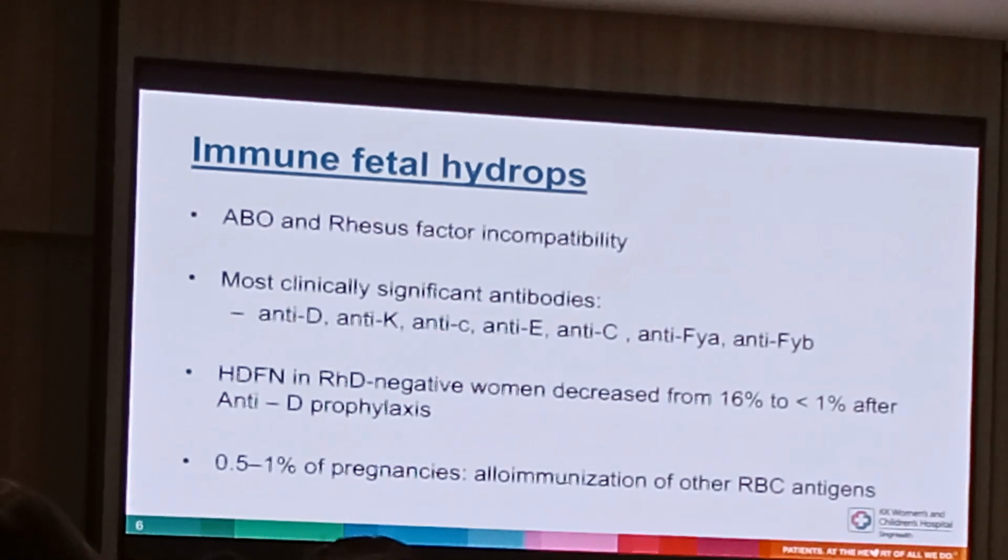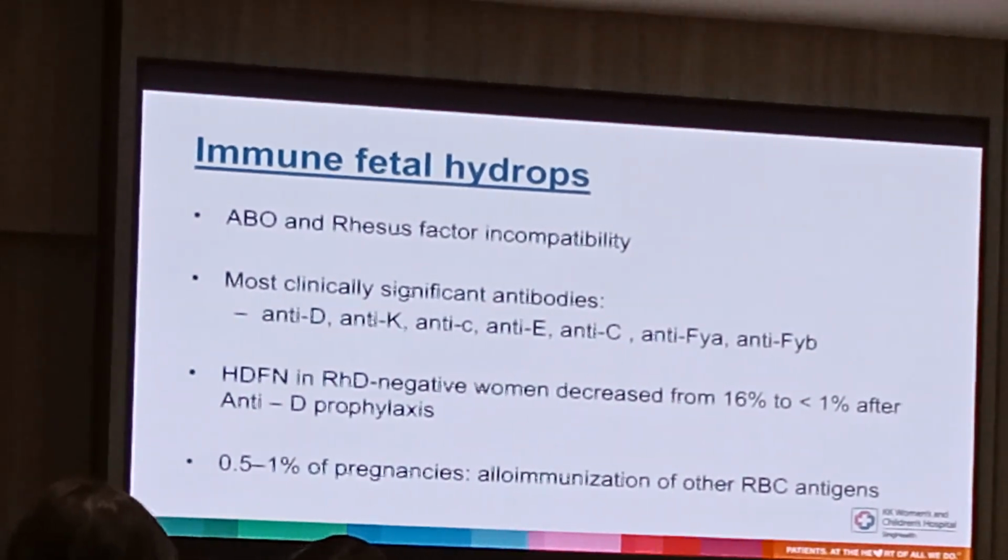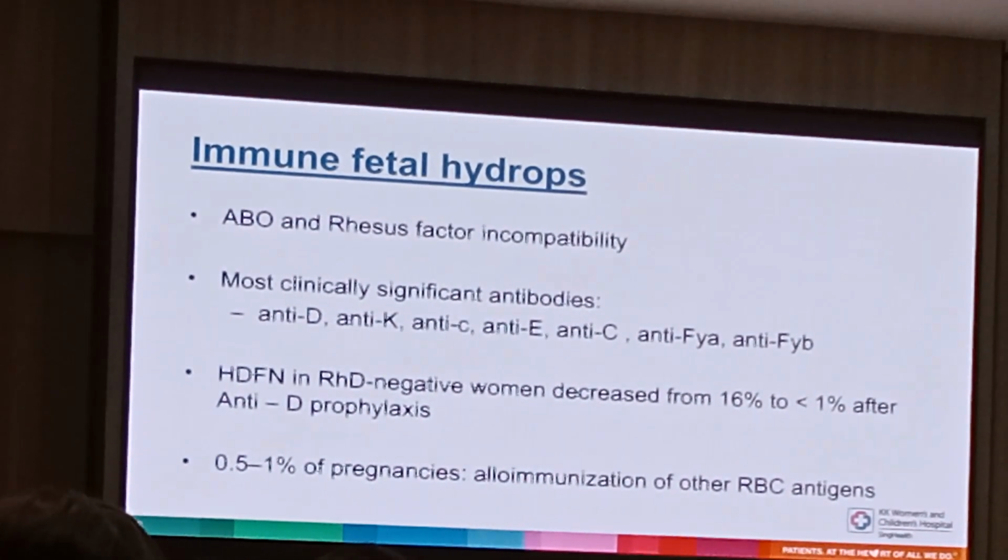So the incidence of hemolytic disease of the fetus and the newborn has dramatically decreased from about 16% to less than 1% after we started giving anti-D prophylaxis. And currently only about 0.5 to 1% of pregnancies are actually sensitized by other red blood cell antigens.